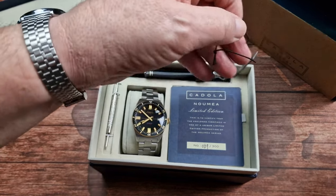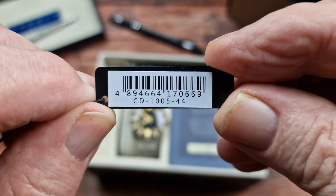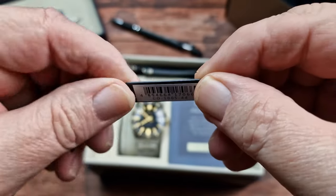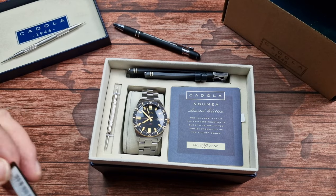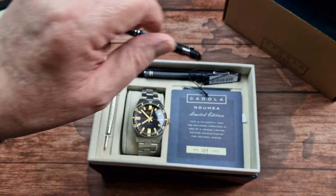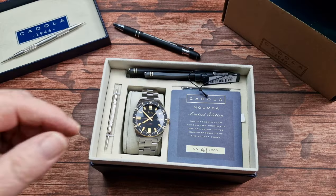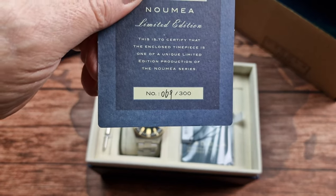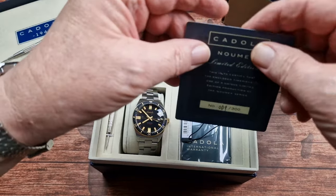So this is the tag, and we are talking about today this one, which is the Cadola CD100544, and it is the Noumea. Now, Noumea itself is a town. So this has been named after a town on a Pacific Island, part of the New Caledonia territory, which is actually depicted on the case back, and we'll come to that shortly. It is a limited edition, and this is number 69 of 300 pieces. So I'm guessing there's 300 pieces per colorway. These are available from Mainspring Boutique.